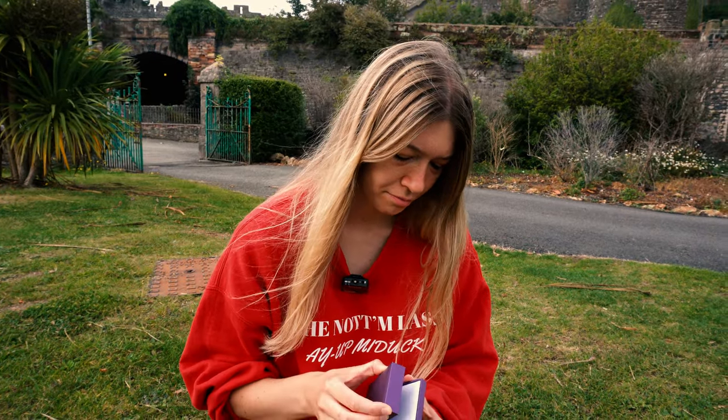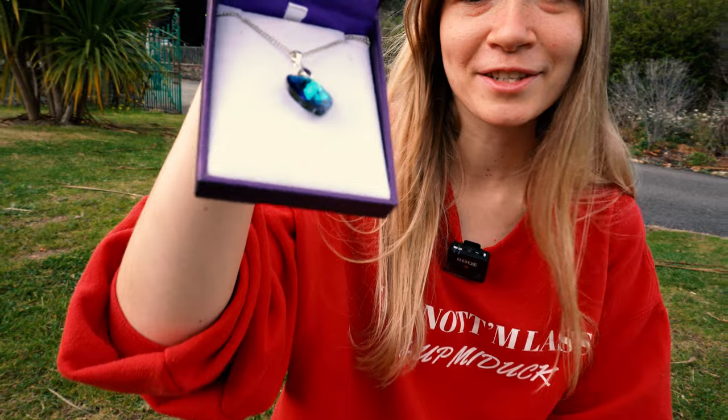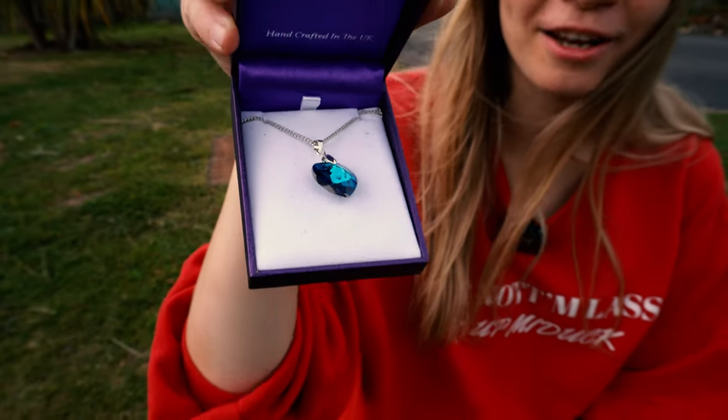So Deb Luck couldn't come with us this week, so I bought her a little gift. She'll love it, a little blue heart necklace. There you go, Deb, all the way from Conwy Castle.